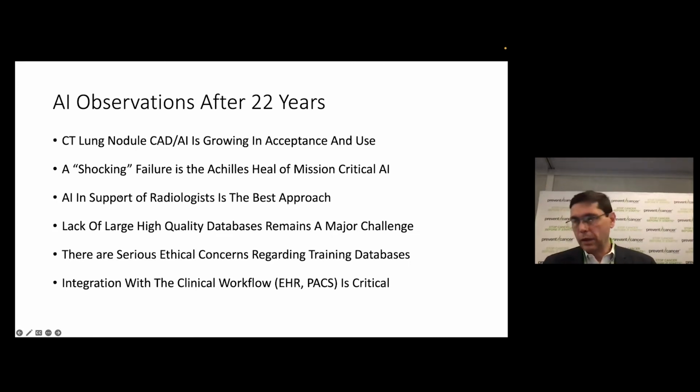Also, a common theme for all of these years has been AI that supports radiologists, works in conjunction with radiologists, either to take some cases and declare them not needing a lot of effort or time, or generally helps the radiologist, not tries to replace them, is generally the better approach. Lack of large, high-quality databases remains a major challenge, and I don't believe it's going to stop soon. It's only gotten harder, in my opinion.